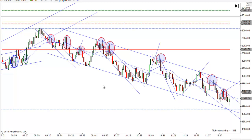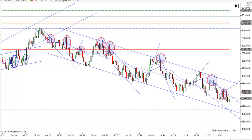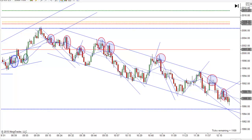But you bounce there, you get a little failed second entry long there, and notice the new low, pull back first entry, pull back. There's a second entry short right there. And then there's a failed second entry long right there, and it comes right off that same line. Big bearish bar. It's moving down. And then there's another one of those first entries.